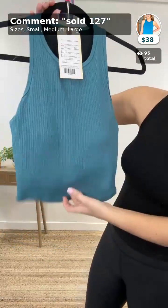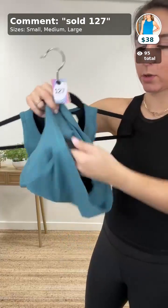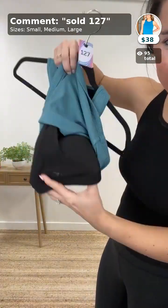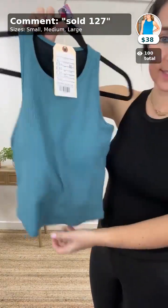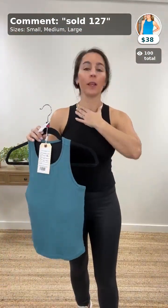So again, it has that built-in bra. It has a band down here. Let me show y'all real quick. Hold on. There we go. So it literally has a built-in bra. So there it is. It has the removable pads. And it's not super, like, I don't feel like I'm suffocating.